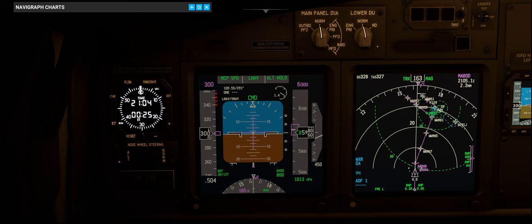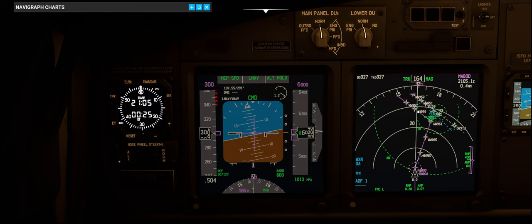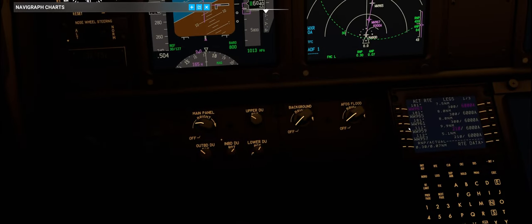Okay, anyway, we should have 6,000 at or above, but we are exactly at 6,000 feet, and it's because we would like to decelerate and to have clean configuration within this waypoint, which is Whiskey 959er. Okay, we can go directly to this waypoint, Whiskey 959er.